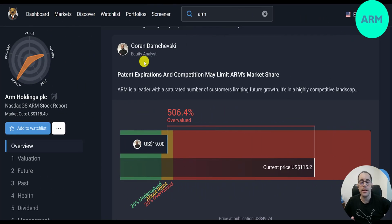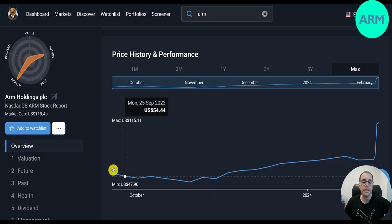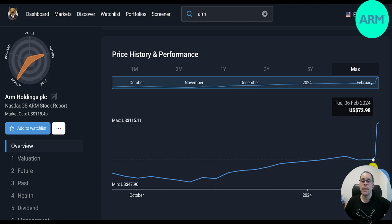An equity analyst has this price at $19. They say it's 500% overvalued. Here's their historical stock price. It started out around $50. That was in September 2023. And it traded sideways for the next 2 months. Then started going up a little bit. From November to January, it hit 77. Then last week, it hit 73. And then in just one day, it went from 73 to 115.